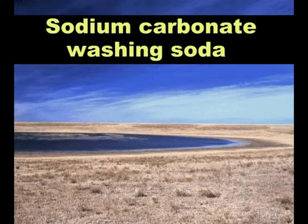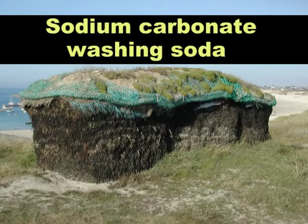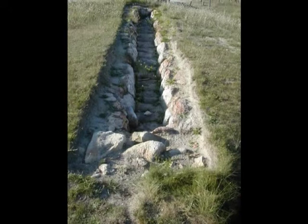Another ancient chemical is sodium carbonate. It was first produced from natural minerals in nasty desert places or by burning seaweed and collecting the ash. Its original use was in glass making with sand.